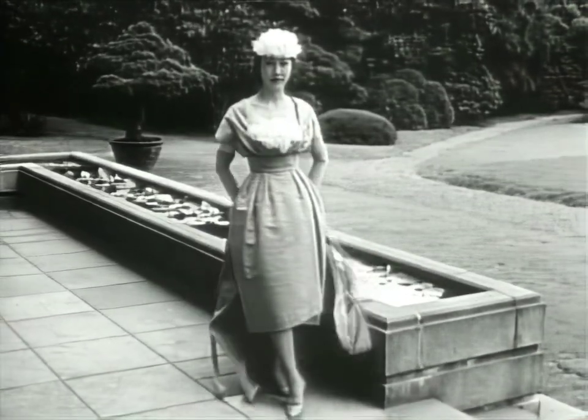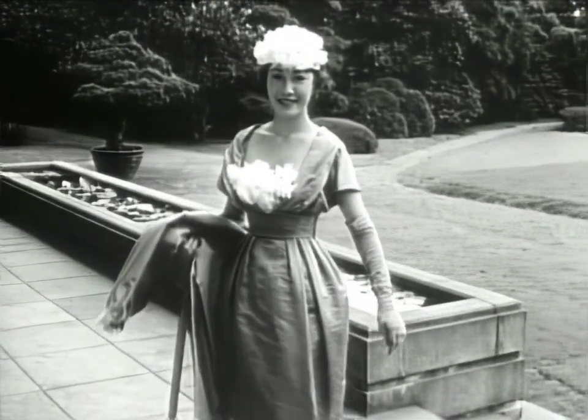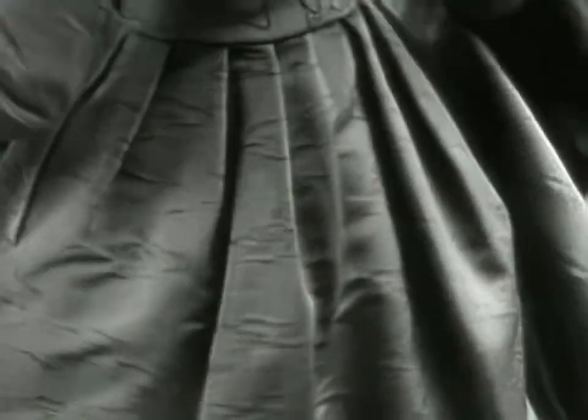This lovely Japanese girl is modeling a smart outfit made of beautiful, pure silk, a fabric with the luster of pearls. There's drama and romance in the origin of the silk in this dress.